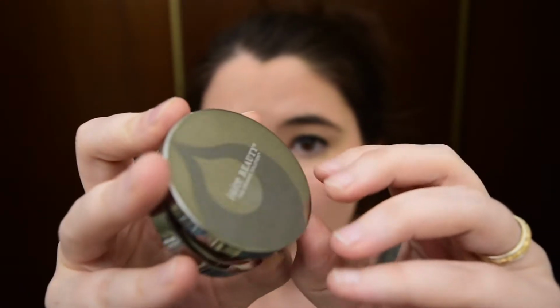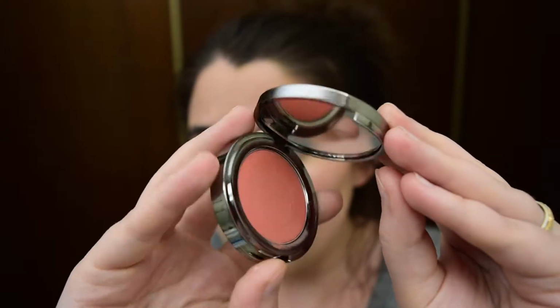Okay, so the next product we're going to look at is the Juice Beauty Last Looks Cream Blush. And this color is Orange Blossom. Basically what I think I'm going to do is I'm just going to put on all my makeup, come back when I'm putting on the blush so you guys can see me applying it and talking about it. And then I'm going to wear it for the whole entire day, come back at the end of the day, and then tell you how it wore throughout the day and try on these 2 items as well.